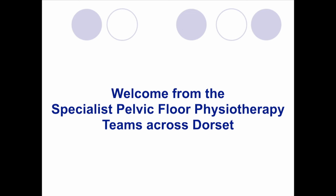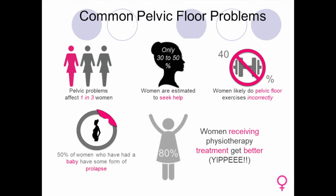Pelvic floor problems affect 1 in 3 women, but only approximately 30 to 50% will seek help. Pelvic floor problems may include prolapse symptoms, bladder or bowel symptoms, as well as pain or discomfort with sexual intercourse. Reducing the strain on these pelvic floor muscles, as well as strengthening them, is important, but we know that 30 to 40% of women don't do their pelvic floor exercises correctly. With the right help, information and advice, 80% of women receiving physiotherapy will get better.